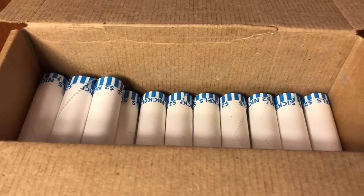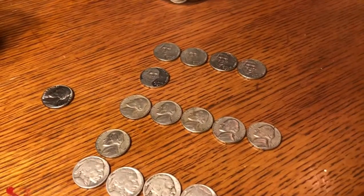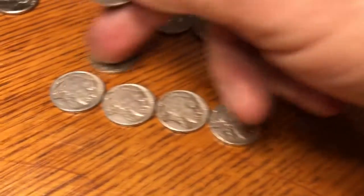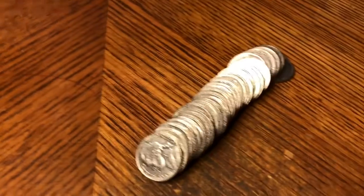All right, guys, roll number 27. With all my excitement for all the Buffaloes, I just realized I wasn't getting a lot of 40s and 50s. And then, boom, here we go. Back on the board in the 40s, a 1940 plain. We'll take it. Don't have any silvers yet, but I'm not arguing whatsoever. Let's get back to the hunt.